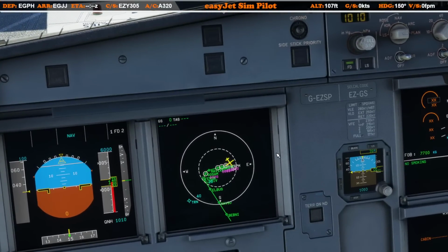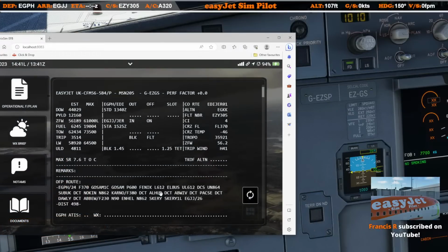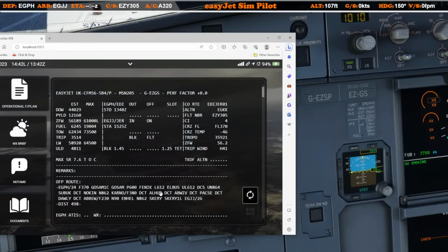So yeah, the departure, that looks fine. And then the arrival at the other end. There we go. Got a discontinuity there. I have to clear that out. There we are. So that's 463 miles. What have I got on the flight plan? We've got 498 miles. So that's a little bit shorter. Actually, that's quite a bit shorter, but the routing looked okay. So I'll take that.